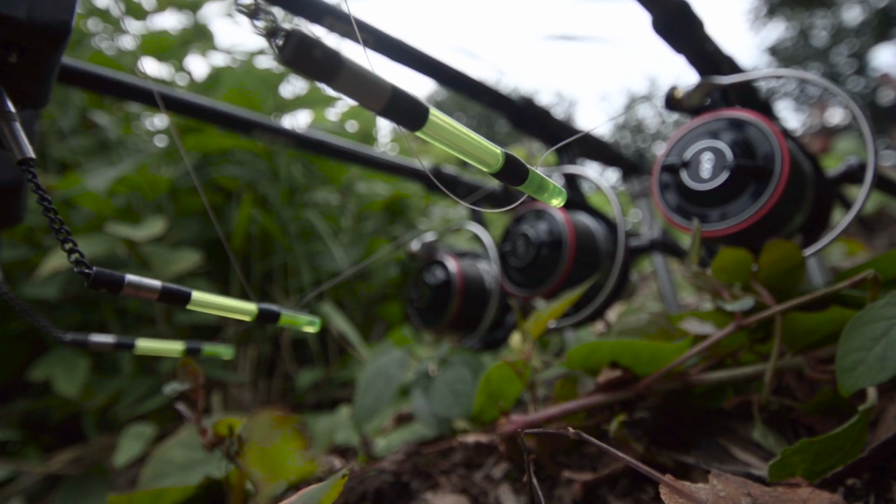I feel we've done okay on our first trip to a new canal, but I would have liked to have caught more. Really, I think the amount of times we've been on the fish, we probably could have doubled our catch. But obviously that spurred me on to come back and do more next time.